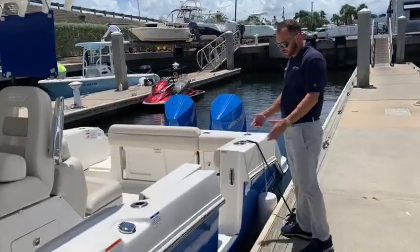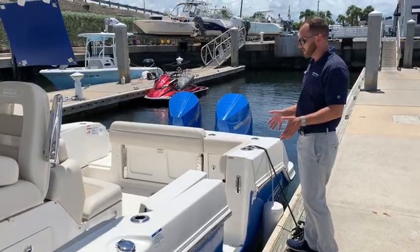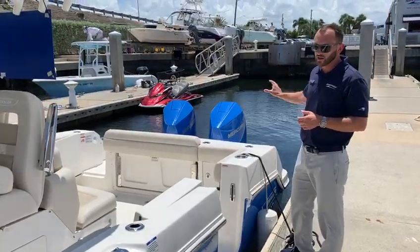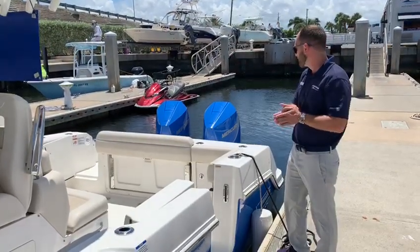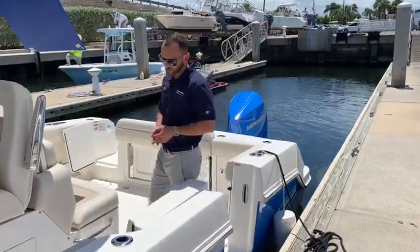First thing you'll notice getting into the boat is a real nice dive door that opens up. There's a ladder that mounts here, making it real easy getting in and out of the boat. This boat's also designed off the transom so you can board from either side very easily and walk across. They did a great job leaving you space there in front of the engines.